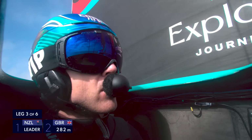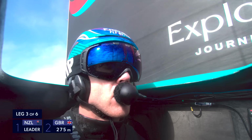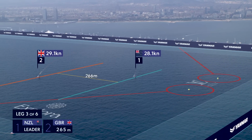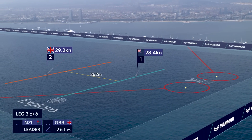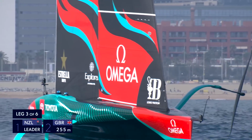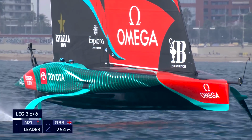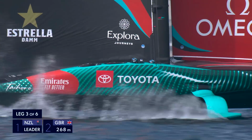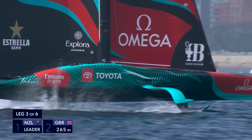Yep. This race has a real feel of yesterday. Just control, defend beautifully, and keep them behind you. It's a job well executed by the defender at this point in the race. Actually quite steady wind direction. Not that many options for the British team.